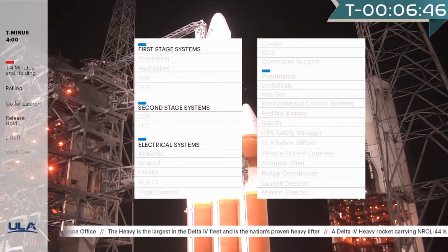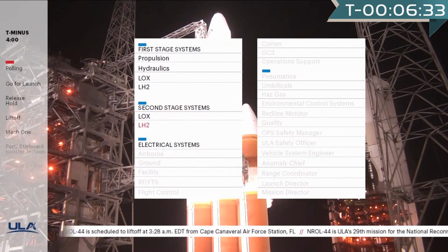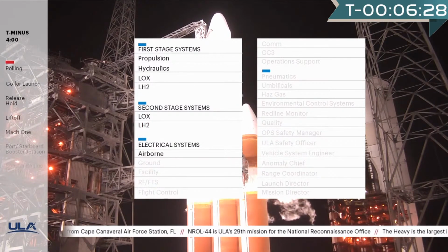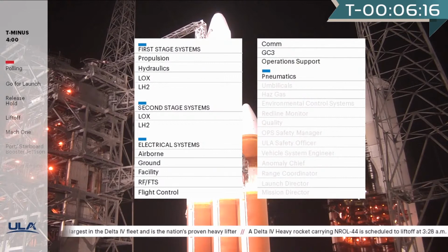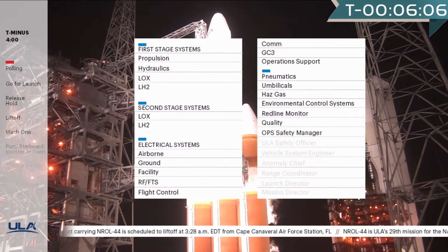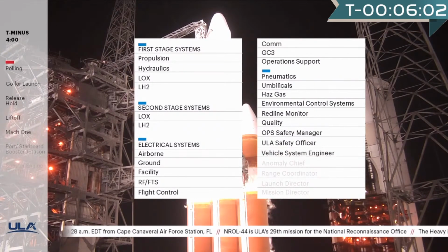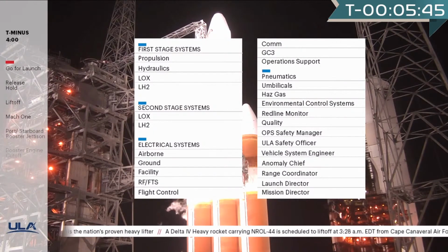L minus 7 minutes. Status check to proceed with terminal count. First stage systems, propulsion. Go. Hydraulics. Go. Locks. Go. LH2. Go. Second stage systems, locks. Go. LH2. Go. Electrical systems, airborne. Go. Ground. Go. Facility. Go. RFFTS. Go. Flight control. Go. COM. Go. GCQ. Go. Operation support. Go. Pneumatics. Go. Umbilicals. Go. HASGAS. Go. ECS. Go. Red line monitor. Go. Quality. Go. Ops safety manager. Go. ULA safety officer. Go. Vehicle system engineer. Go. Anomaly chief. Go. Range coordinator. Clear to proceed. Launch director. Launch vehicles ready to launch. Mission director. You have permission to launch. Proceeding with the count. L minus 6 minutes. MEQ, establish swing arm lock pins pull. Active.